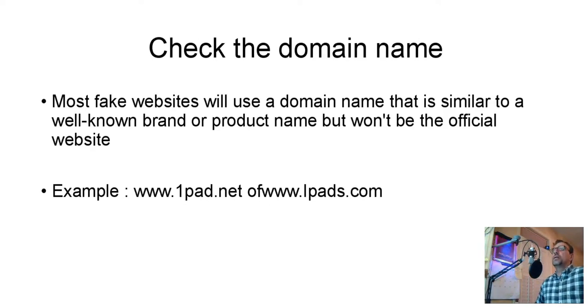Check the domain name. Most fake websites will use a domain name that is similar to the well-known brand or product name, but won't be the official website. For example, this is an iPad example. www.onepad.net, and then we have www.ipads.com. So look up there in the URL at the very top of your web browser and you will see the URL. So that's something to look for also.